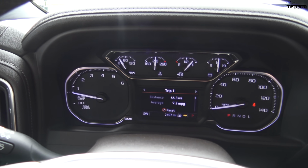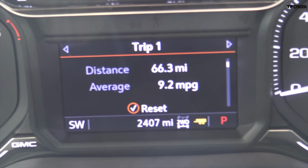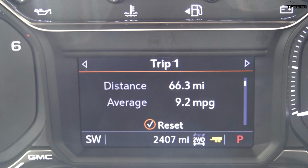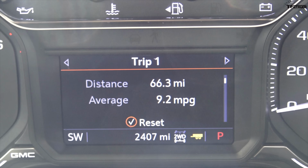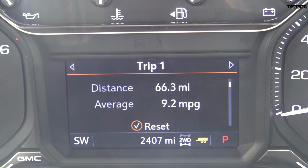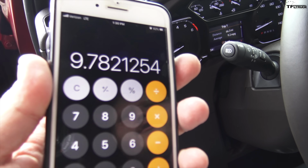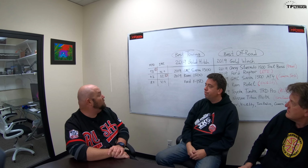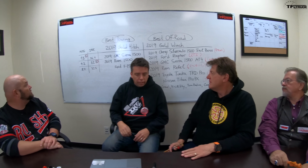Okay guys, we just pulled back into the gas station, and there it is, 9.2 miles per gallon. And now we're gonna fill her up, and we'll do the math ourselves, and we'll see if this computer is telling the truth. So 9.8 with the actual math means it's a little bit better. The computer's being a little harsh to it. And that was with an actual tank-to-tank, not a fuel pump computer thing. Yeah, that was a fuel pump test.